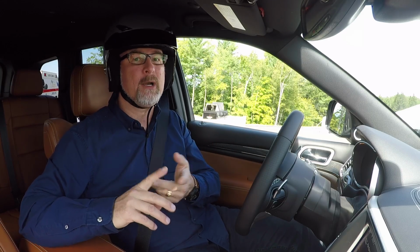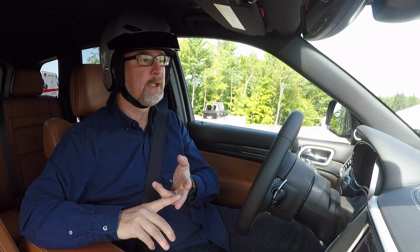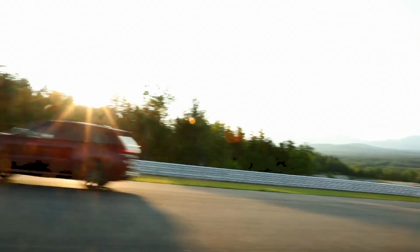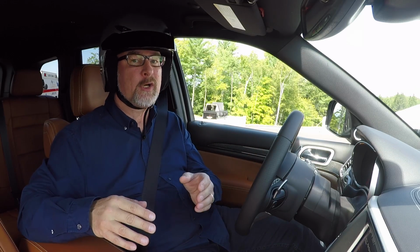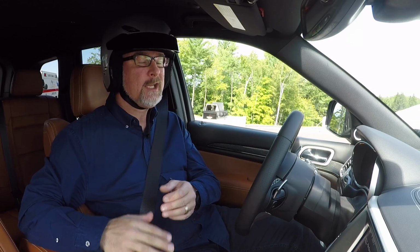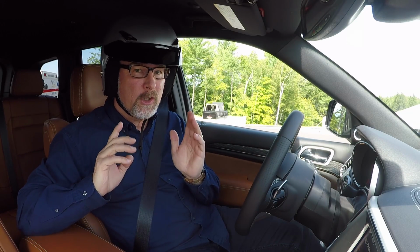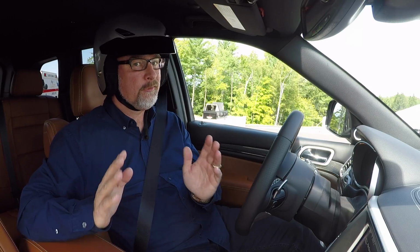You've got brakes from Brembo, you've got shocks from Bilstein, you've got tyres from Pirelli. And funnily enough, the Trackhawk is not out of place at a high speed, high G-load track like Club Motorsports. It's frankly astonishing. And the engineers tell us that they want the car to feel as good on the last lap as it does on the first.